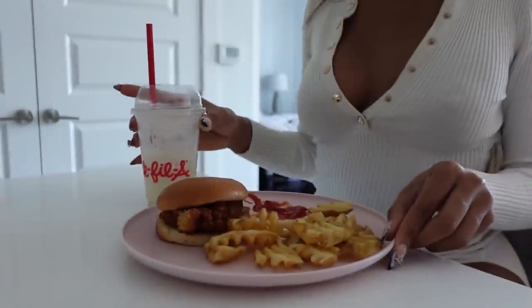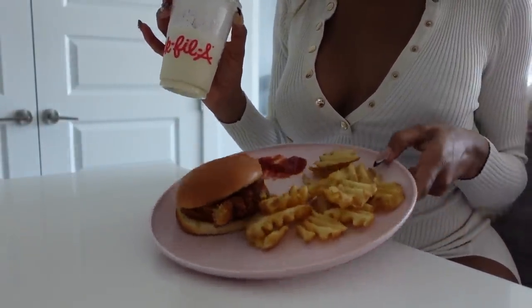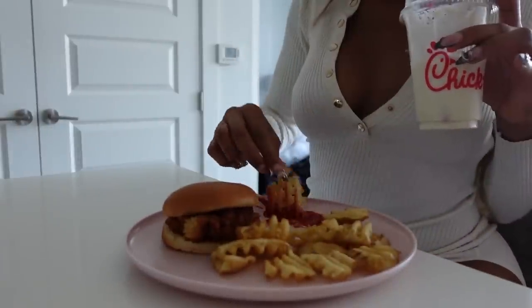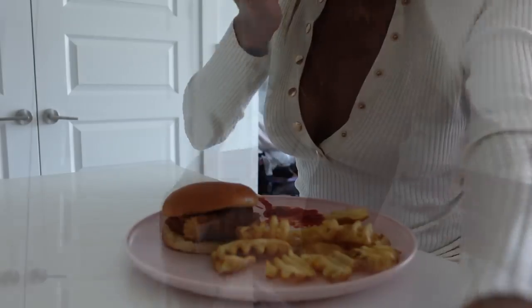So I know I'm supposed to be going to get the Christmas tree, but we needed a little lunch break. So today I'm having a number one from Chick-fil-A with the frozen lemonade. Yum, so good. And now after we eat, we'll be able to get the Christmas tree.